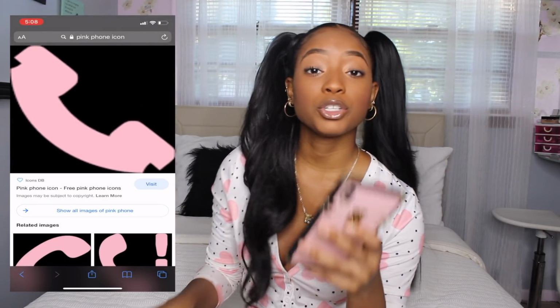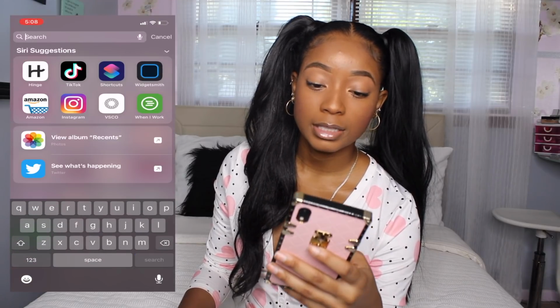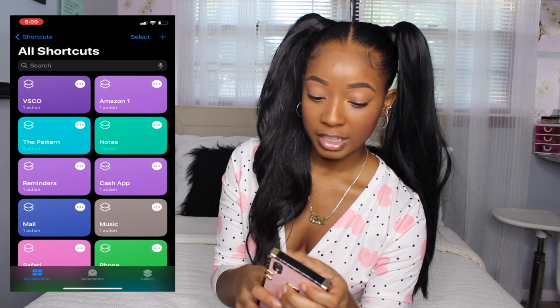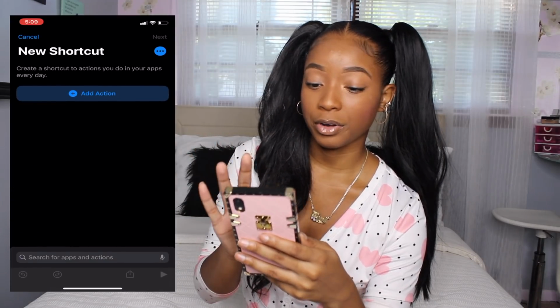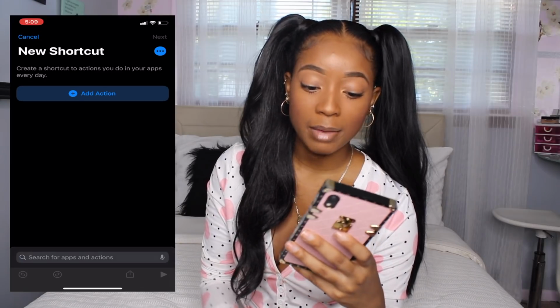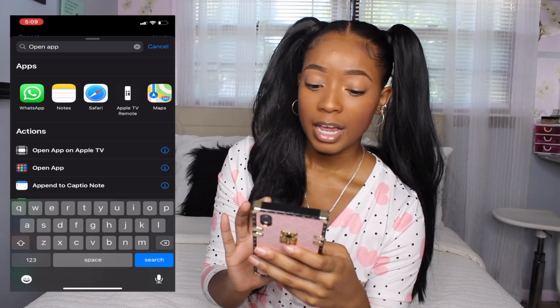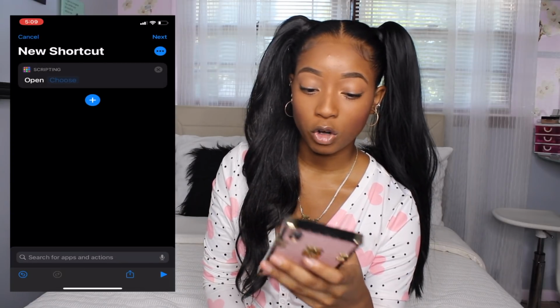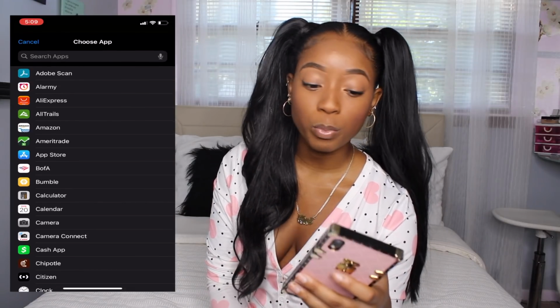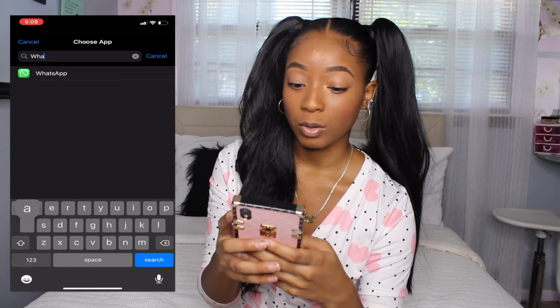Now what you're going to want to do is go to the Shortcuts app. I'm clicking on Shortcuts and you're going to click the plus in the upper right hand corner. Click plus, and then type in open app. You'll see it pops up right here. I click on open app and then choose the app that I want to open. All my other apps are looking snazzy and very cute, so I'm going to type in WhatsApp.